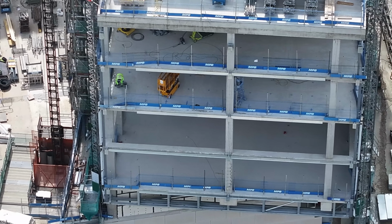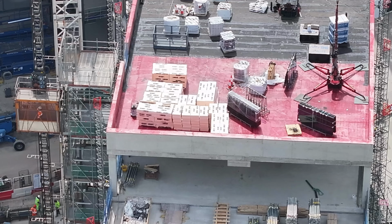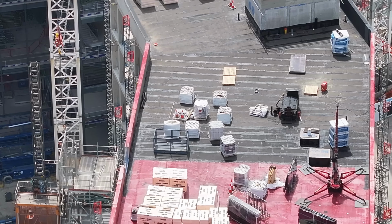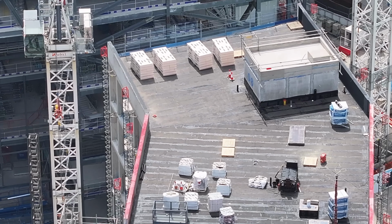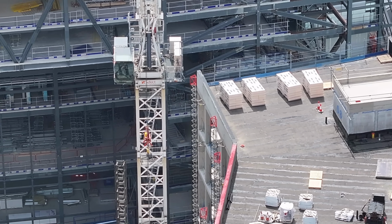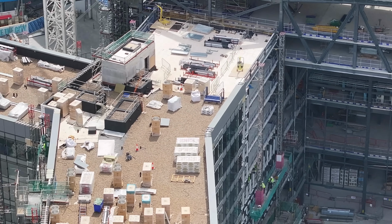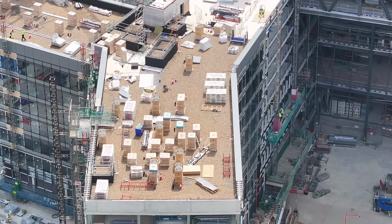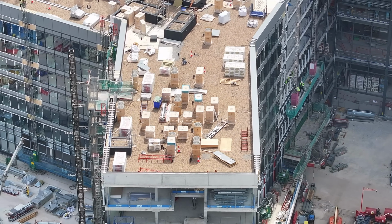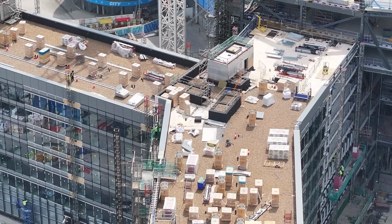Not a huge amount of change going on here at the moment. Sealers on the roof and the felt is all going down. I guess because it's concrete, it's pretty watertight anyway, but I guess that sort of finalises it. Still all the aircon units on there.